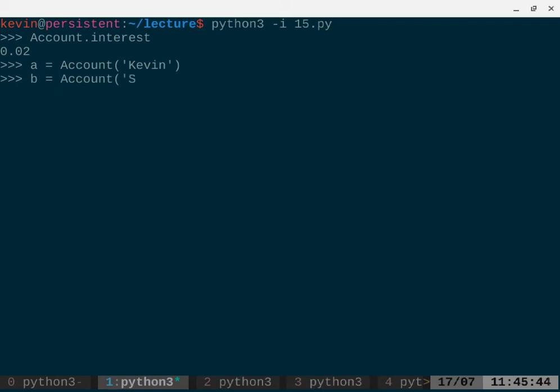Now that I have both of these accounts, remember we can still do stuff like look up, my name is Kevin, B's account is for Stan, and we can do the same thing we saw earlier where I can do A.interest and B.interest. And they should both be the current account rate of 0.02.